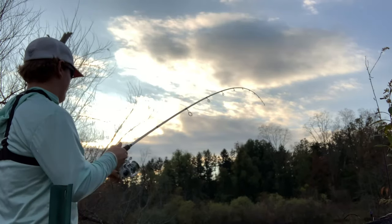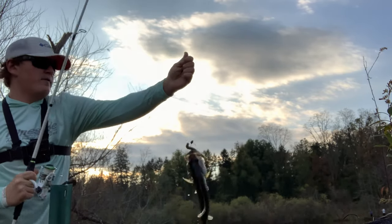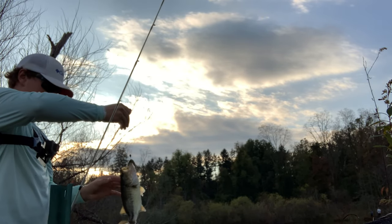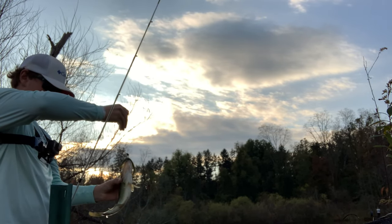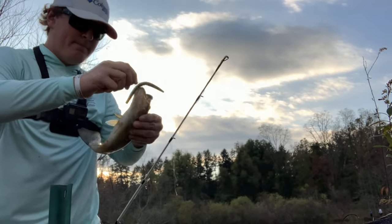Fish. It's another little 1-pound bass. Dude, they're biting on the bottom lip. What the heck's going on here, guys? Jeez, bass. They're freaking biting on the bottom lip. I don't know what's going on.